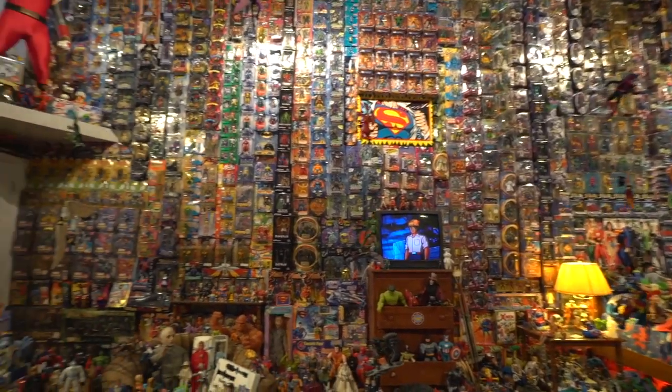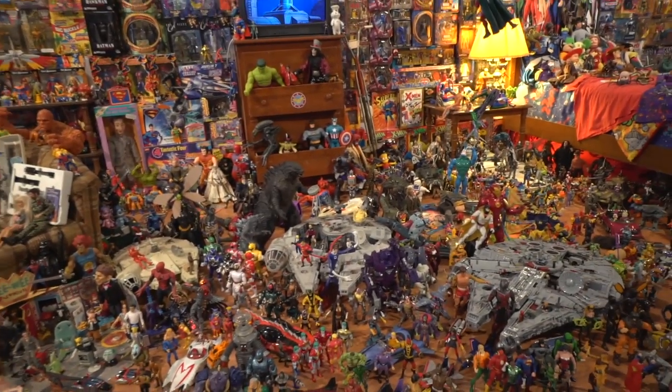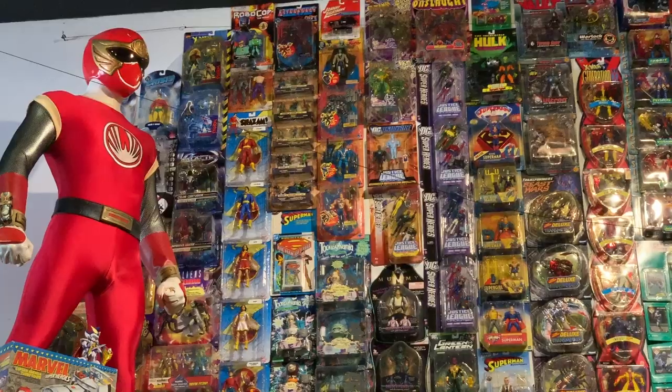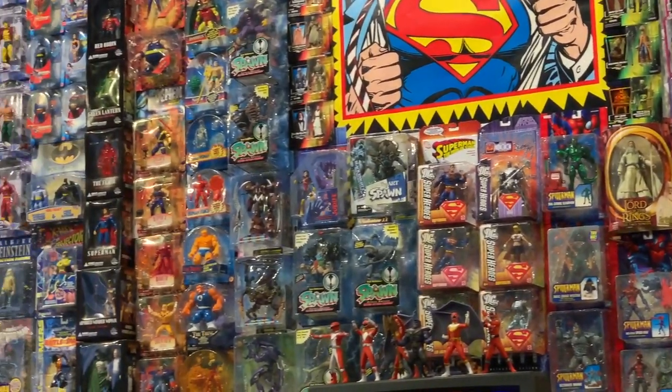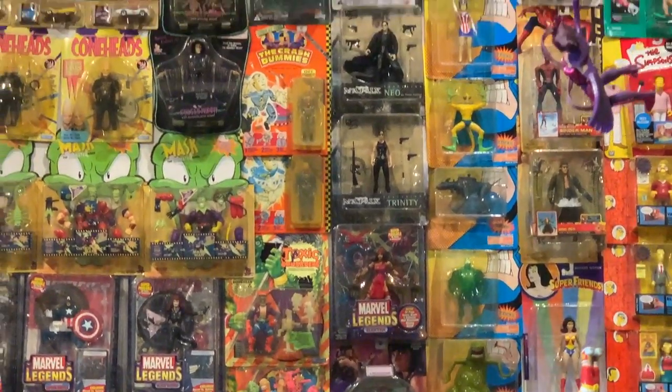It's literally countless. I just asked the owner, do you know how many pieces are in this? And he's like, nope, never counted. Imagine having a collection like this. I bet if you look closely, you're probably spying a lot of your favorite action figures that I'm not even noticing up on these walls. There's so much stuff here. I've literally been standing here for 20 minutes and I haven't seen it all.